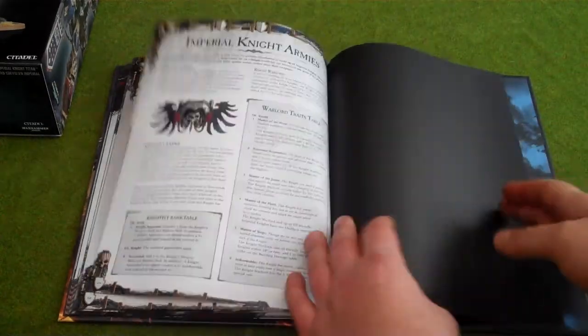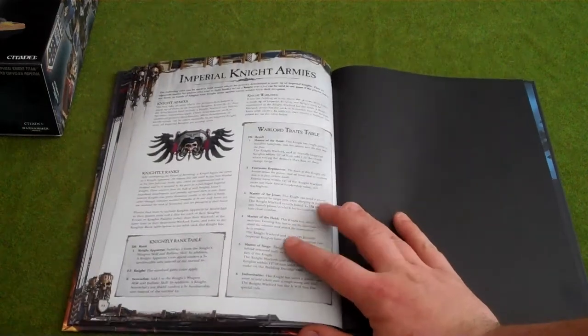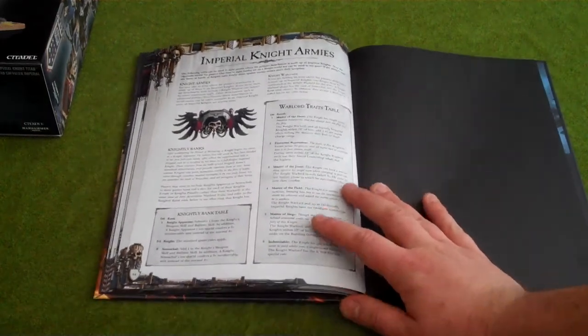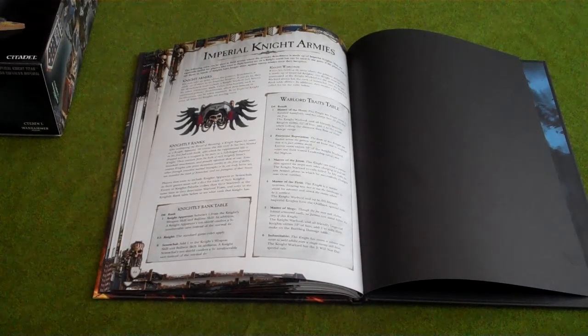Oh, and quite literally, we've run out of book. So the last page here, this is Imperial Knights armies. You may take an army where the primary detachment is made up of 3 to 6 Imperial Knights. If you do so, then it must include a Knight Warlord. No other restrictions apply.